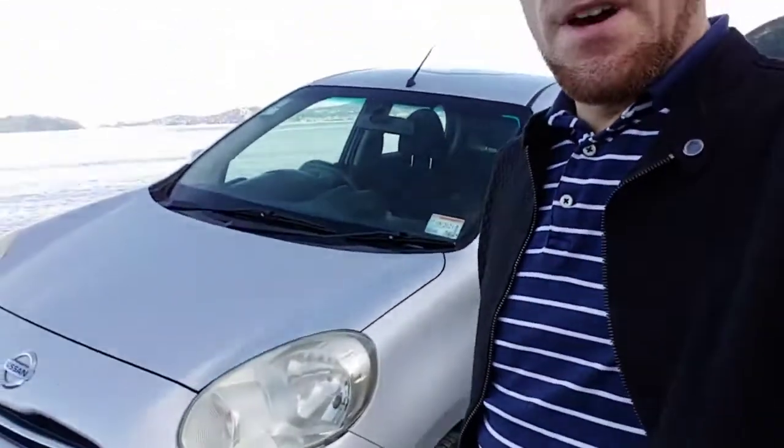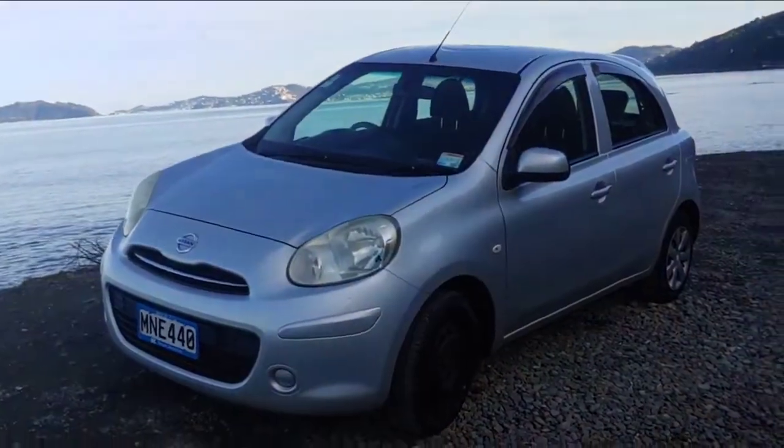In today's video we're going to be looking at the Nissan Micra or Nissan March. I'm down here in Wellington and I've rented this wonderful machine to get me around for a week, and it cost $366 including insurance for that privilege. So what does $366 New Zealand get you in terms of motoring for a week? Let's find out. Okay, so let's look around the car.